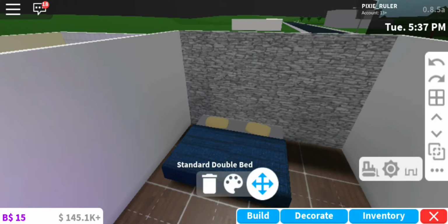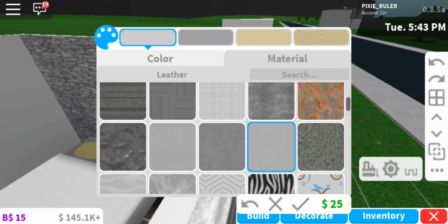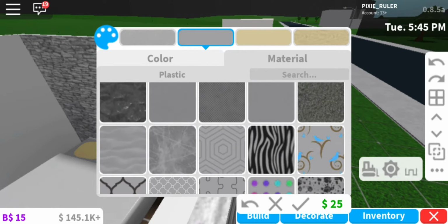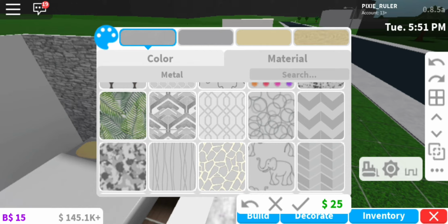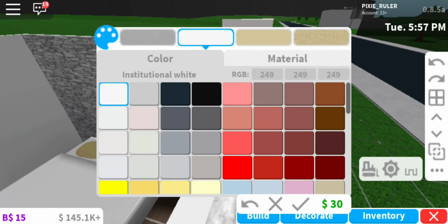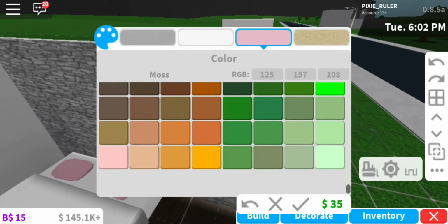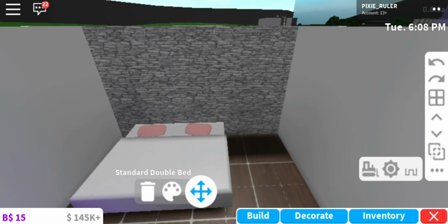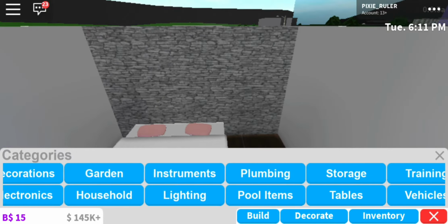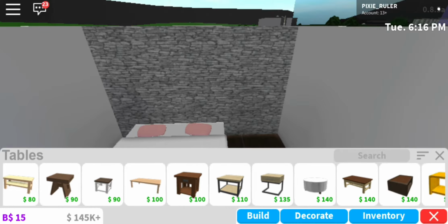Now we gotta change up the colors. Okay, so the bed sheets are gray, and they're like, oof. Okay, yeah, like that. Even though it's metal, it's not really metal. Okay, plastic. Okay, now metal looks better. And then the pillows are like light pink, that color, kind of. Yes. Okay. I want to add a blanket, because it has a blanket and it's pink. So, how do I do that?